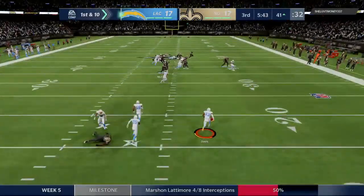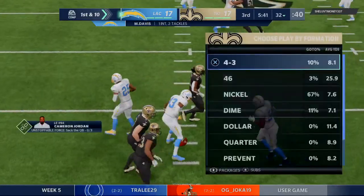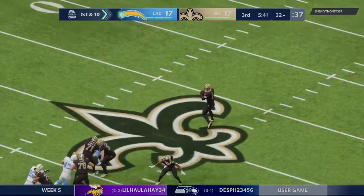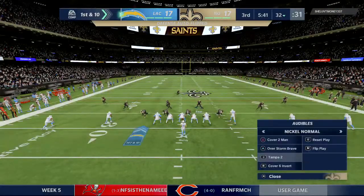Third time tonight, he's intercepted. Picked off by Michael Davis. And he'll get this back to the 32-yard line. Definitely with some juice on that pass. And while tight ends don't always have the same reputation for hands as wide receivers do, in this case, that ball was expected to be caught.